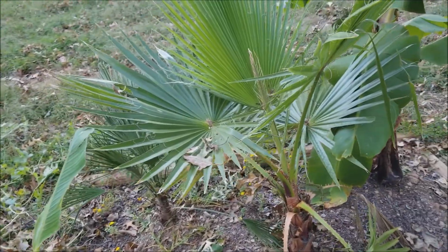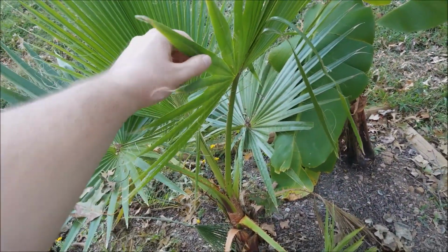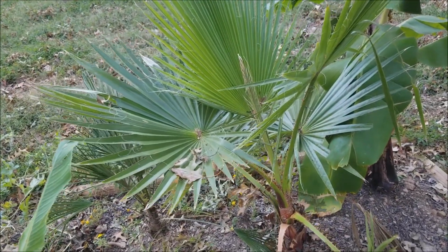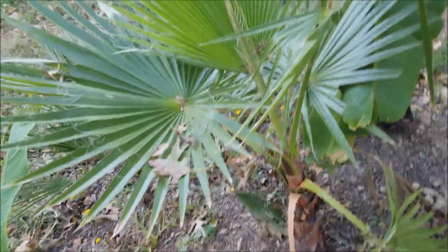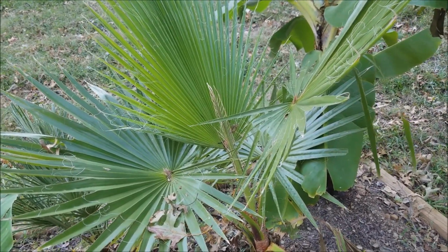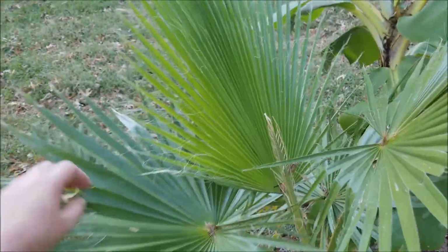This grows in like the southwestern United States a lot. You'll see it planted in California, northwest Mexico, those areas it's native to. So it's not native to the southeastern United States, and it's a little bit less tolerant of the humidity that we have here. They do grow it in Florida, and I've seen them in South Georgia, but not here in North Georgia.